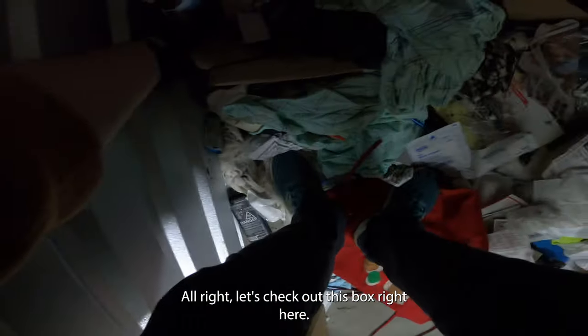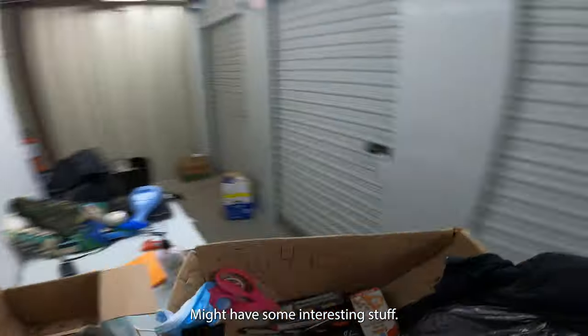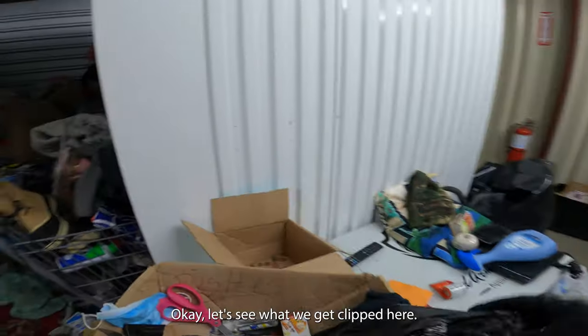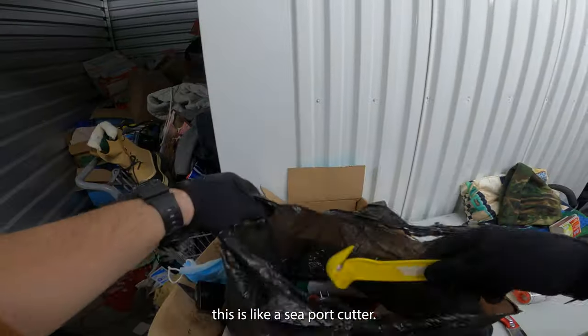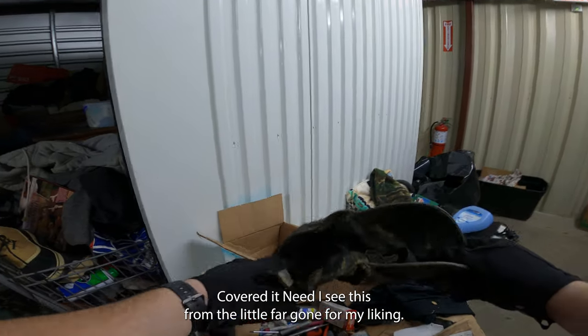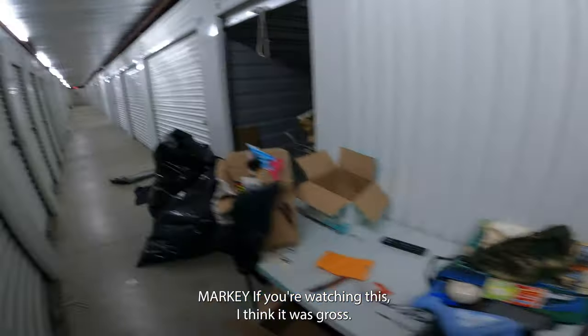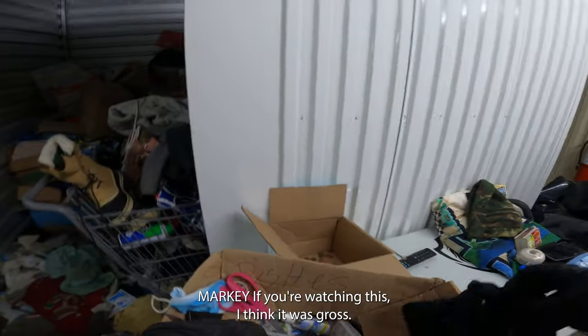All right, let's check out this box right here. It's got some weight to it. Might have some interesting stuff. We'll find out. It smells good. Okay, let's see what we got. Clips here. Oh, this is like a seatbelt cutter. We got a hat. Oh my gosh, what is it covered in? I'm gonna say this one's a little far gone for my liking. Marky, if we're watching this, that thing was gross.